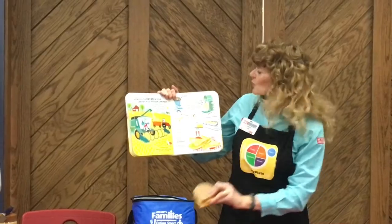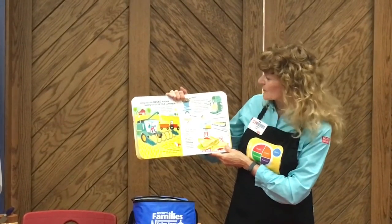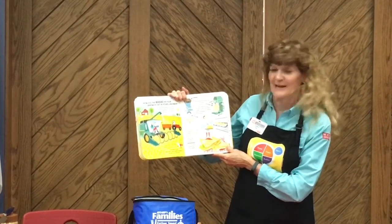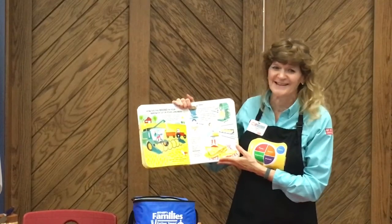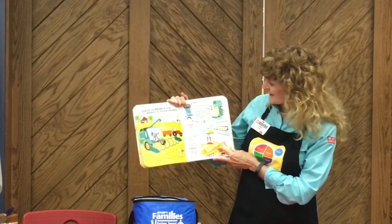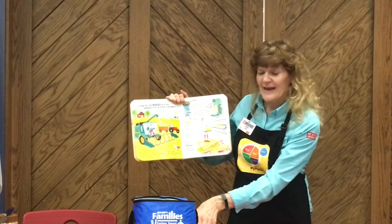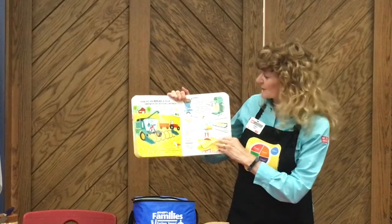So the miller grinds the grains into flour, and the truck took the flour to the bakery, and then the bakery mixes it with water and sugar and yeast and makes it into a nice squishy dough. Have any of you ever made bread? It's so much fun. We might do that sometime. After it's all mixed up, they bake it, and it comes out of the oven and turns into the delicious bread that we're going to use in our sandwich.